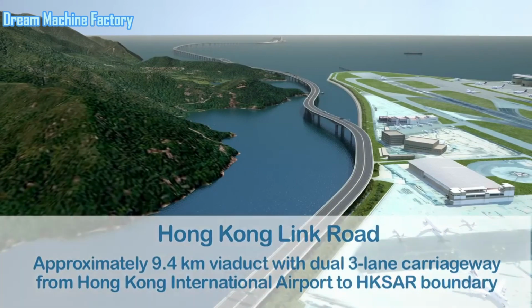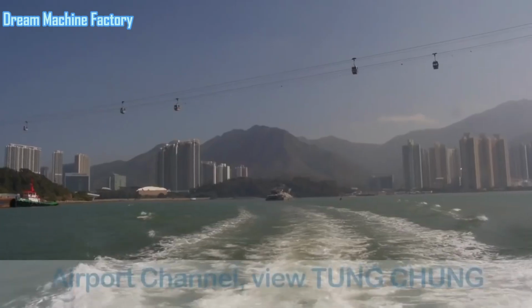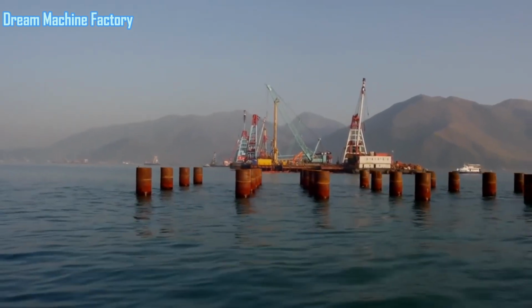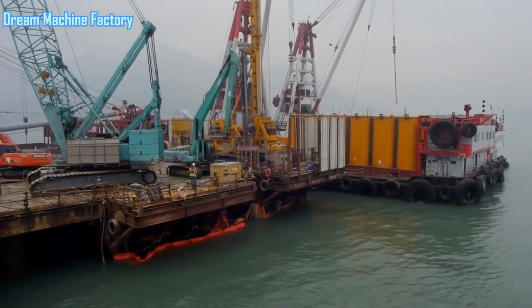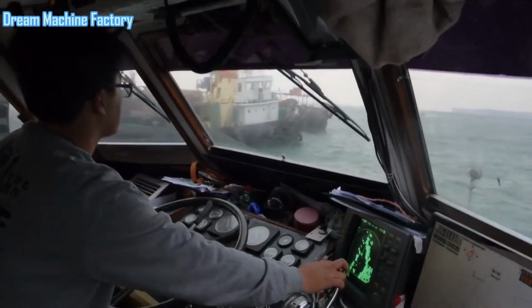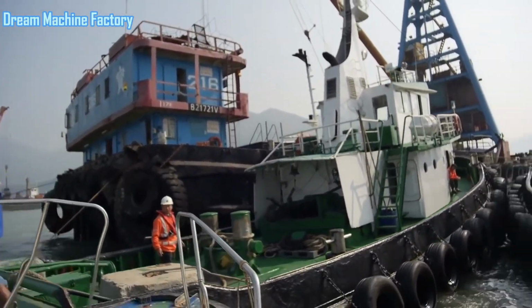The Hong Kong Link Road is a critical component of the Hong Kong-Zhuhai-Macau Bridge project, serving as a vital connection between Hong Kong International Airport and the boundary of the Hong Kong Special Administrative Region, HKSAR. This 9.4-kilometer-long viaduct is designed to accommodate high traffic volumes with a dual 3-lane carriageway, ensuring efficient movement of vehicles between Hong Kong and the main bridge.